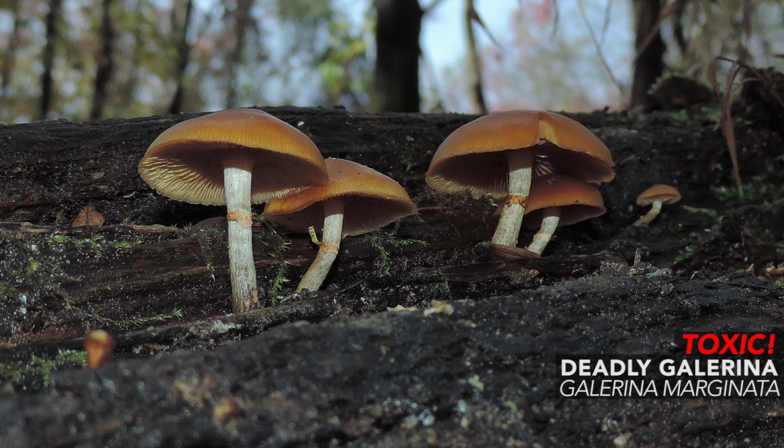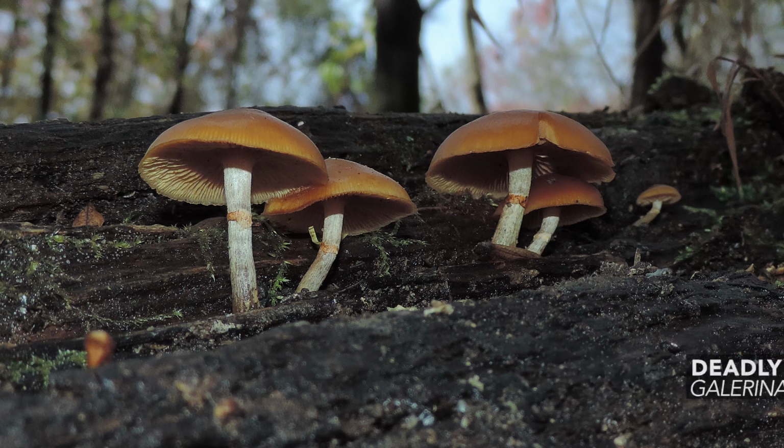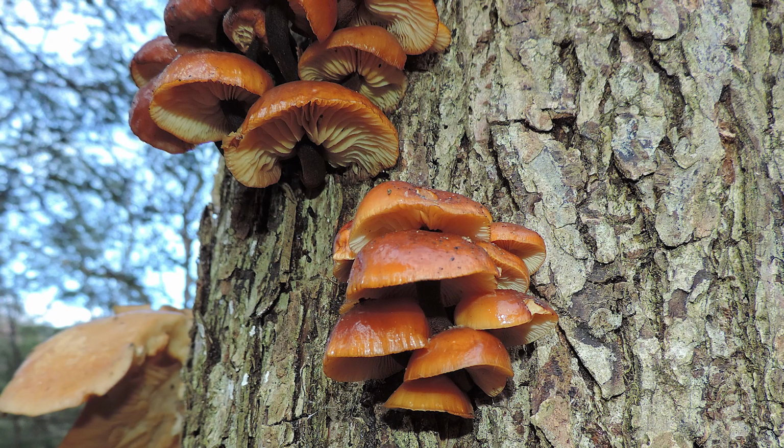That mushroom has rusty brown gills and a rusty brown spore print. Remember, velvet foot or Enoki has whitish gills and a white spore print. So key features for Enoki or velvet foot, just to reiterate, you're looking for mushrooms which grow in dense clusters on wood in the wintertime.